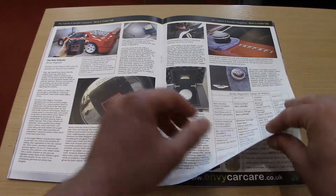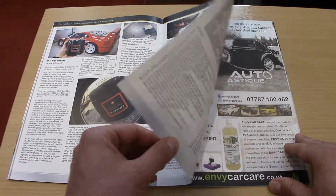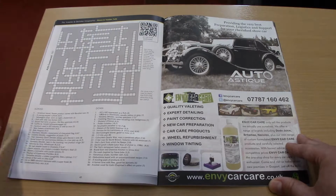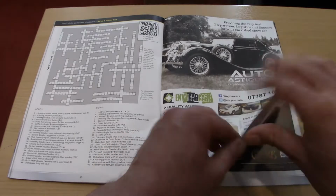We've got Andy Allgood, and again this is on high-end waxes, and he's a Swissvax approved, Swissvax authorised, and a Dodo dad, so he knows his stuff when it comes to waxes. We've got Crossword, which is a bit of fun. It's all relative to the car care world. Have a crack at it, see if your knowledge is up there.